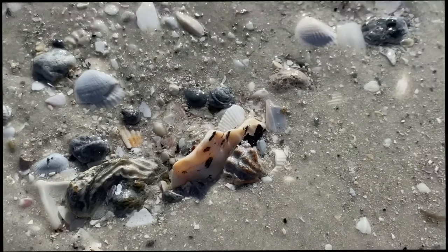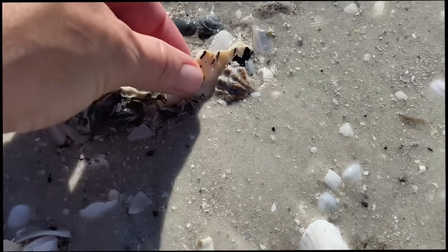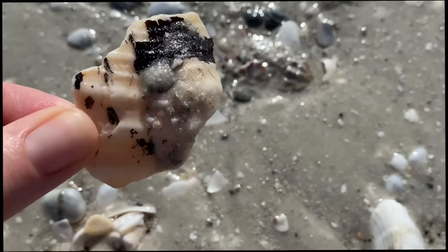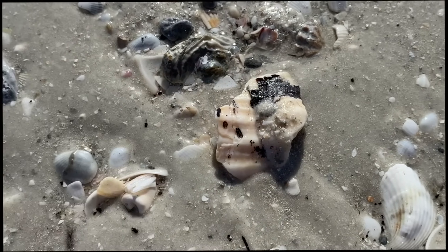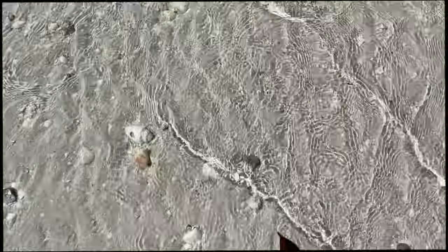All right. That's a piece of a horse conch. All right, let's see if perhaps we're going to find, no, it is still just a piece of a horse conch, and that's fine. Sometimes there's a very large shell attached to that little piece, and sometimes there's not. Mostly there's not, but that's okay. Always good to check it out.